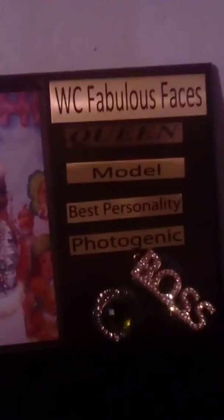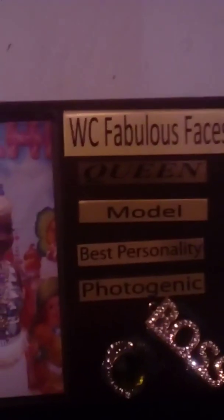This is my West Coast Fattest Faces Queen model, personality, photogenic. I put boss on there. West Coast Fattest Faces. That's one of my plaques from the extravaganza this year, to show you that I'm good at it, and that I win titles for this kind of stuff, queen titles for it as well.